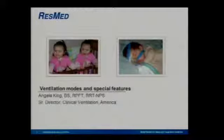Angela? Okay, thank you. Hello, everybody. Being a pediatric specialist probably isn't that helpful for the majority of this crowd, but I do remember last year there were a number of families here with pediatric patients, and I guess we have a couple today, so I'm going to try to work some pediatric information in where it's appropriate.